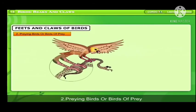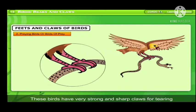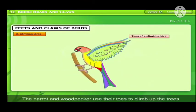2. Birds of prey. Birds like the eagle, hawk, vulture, and owl are flesh eaters. These birds have very strong and sharp claws for tearing the flesh of their prey. 3. Climbing birds. The parrot and woodpecker use their toes to climb up the trees. They are climbing birds.